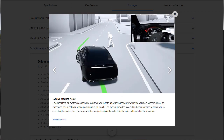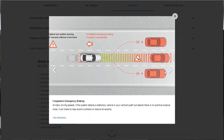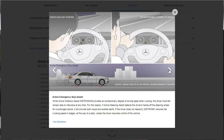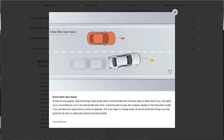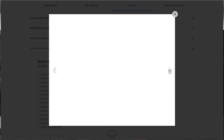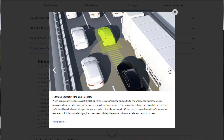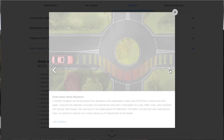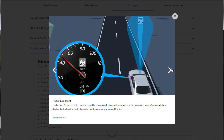There's evasive steering assist. Wow, that's pretty cool and kind of self-explanatory. There's active brake assist with cross-traffic function. There is a congestive emergency braking. There's active emergency stop assist. There's active speed limit assist. Mercedes does it all, huh? Active blind spot assist. Active lane keeping assist. You're getting a lot for $2,250. Active lane change assist. Pre-safe plus. Extended restart and stop and go. What is that? When using active distance assist Distronic cruise control, okay, that has to do with the cruise control. There's route-based speed adaptation. Wow. And then there's traffic sign assist.